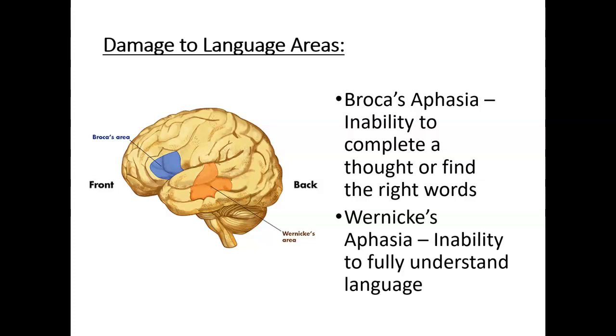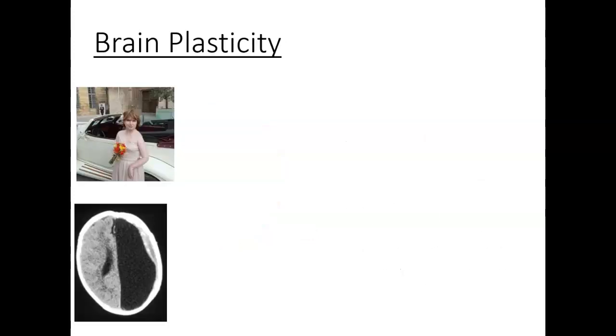Wernicke's aphasia is again a type of aphasia where you're not able to fully understand language. So by default, you're not going to be able to speak language very well either. Both of these are really, really difficult situations to deal with because language is so central to our existence as humans. And finally, I'd like to finish with brain plasticity.